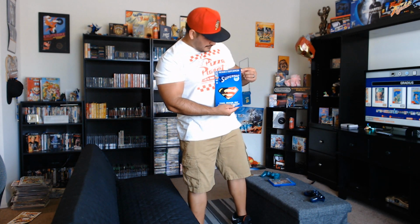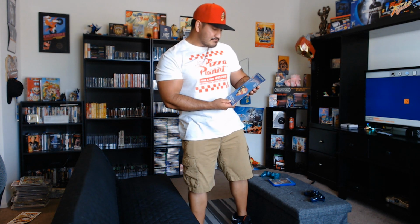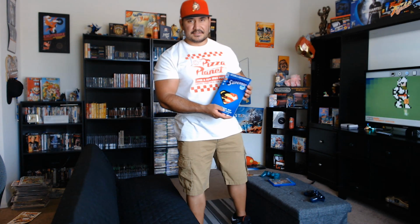Right on, so now that you've seen some of my prized comics in my comic collection, I want to show you some of the cool things that you might have noticed on the covers of the comic books. So for example, we've got this Reign of the Superman comic. It says bonus Man of Tomorrow poster inside.